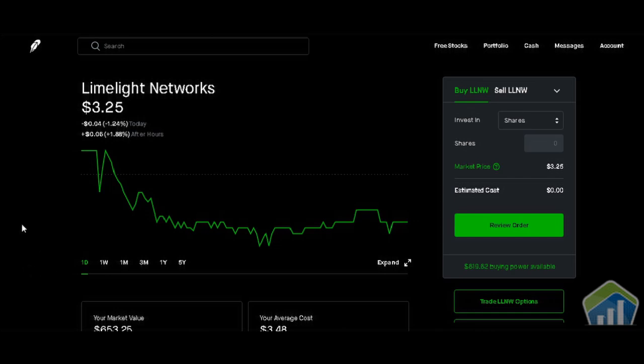And as you can see, we have Limelight Networks up on the screen going for $3.25 as of right now, down 4 cents for the day or negative 1.24%. And after hours, we're up 6 cents or positive 1.88%.